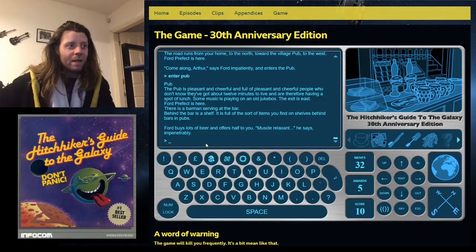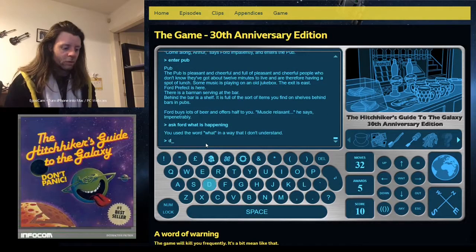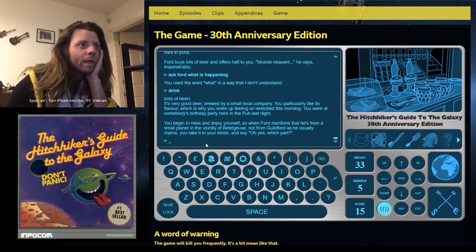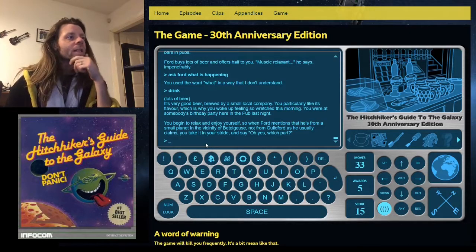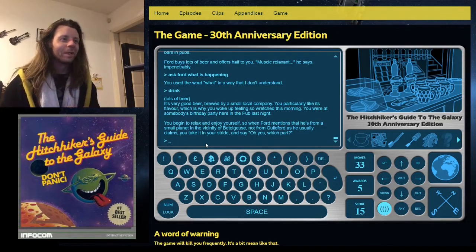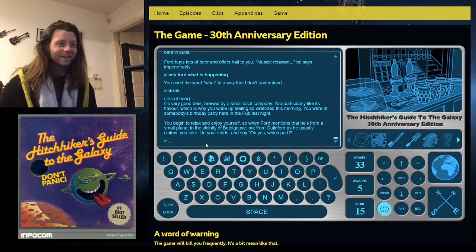Ford buys lots of beer and offers you half to you. Muscle relaxants, he says. Impenetrably. Drink. It's very good beer, brewed by a small local company. You particularly like its flavour, which is why you woke up feeling so wretched this morning. You're at somebody's birthday party here in the pub last night. You begin to relax and enjoy yourself. So when Ford mentions that he's from a small planet in the vicinity of Betelgeuse, not from Guildford, as he usually claims, you take it in your stride and say, oh yes, which part?